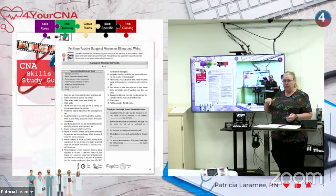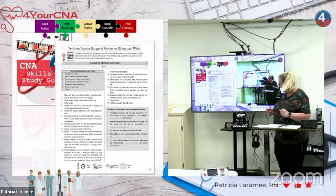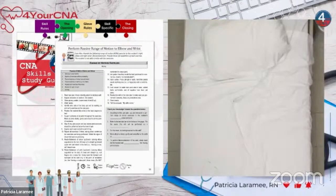I would want a range of motion skill for the test. They are the easiest skills that we do. All you have to do is read the care plan and follow it. Okay, good. Okay, so let me get somebody to come over here and lay down in the bed, and I will show you this particular skill.